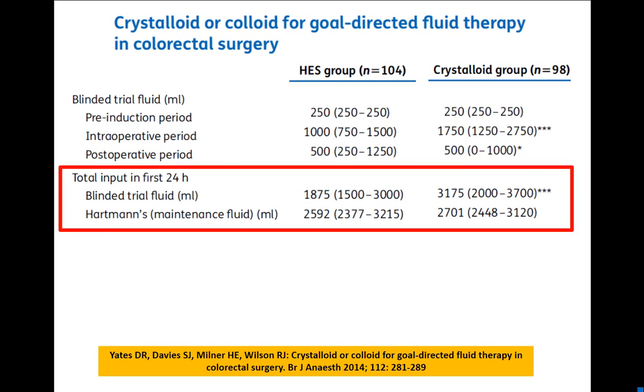I won't go into details, but I just want to look at the total fluid in the first 24 hours. In the colloid group you can see it was around about 2 litres of blinded fluid, and they still received Hartmann's, nearly 2,600. You can see the crystalloid group needed significantly more fluid, 3.2 litres, and they received again 2.5 to 3 litres of Hartmann's solution.